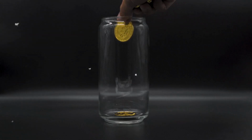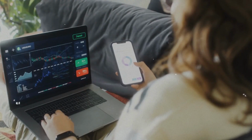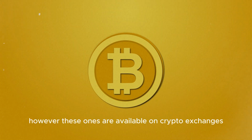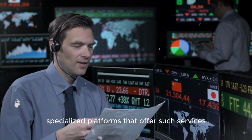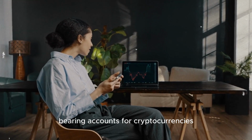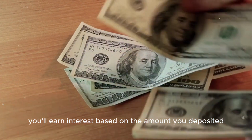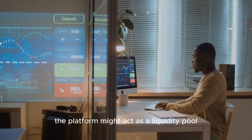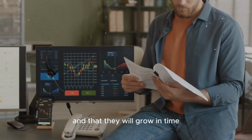Crypto savings accounts. An additional method of earning passive income within the crypto space is by using crypto savings accounts. These are similar accounts to the ones offered by traditional banks. However, these ones are available on crypto exchanges, centralized exchanges to be precise. Apart from exchanges, there may also be other specialized platforms that offer such services. Crypto savings accounts are simply interest-bearing accounts for cryptocurrencies. The platforms allow you to deposit your money into an account, and in return, you'll earn interest based on the amount you deposited. Meanwhile, they use your money for various purposes. The platform might act as a liquidity pool, a lending platform, or something similar. For investors, it is important that their funds are safe and that they will grow in time.